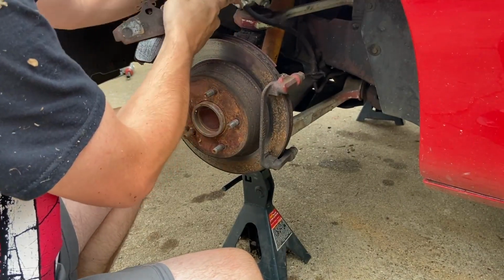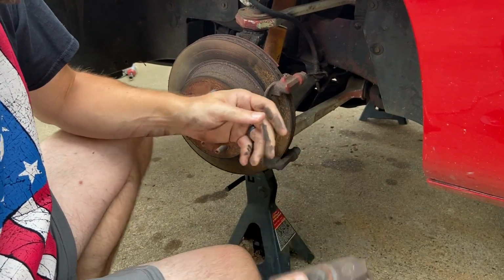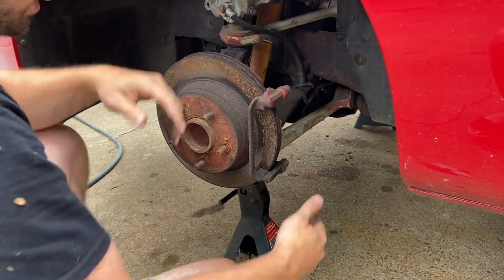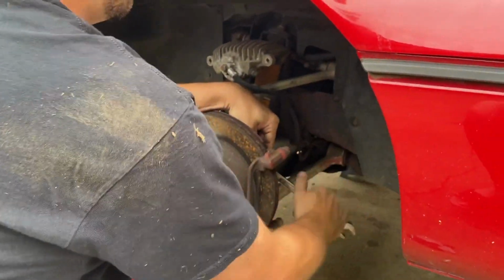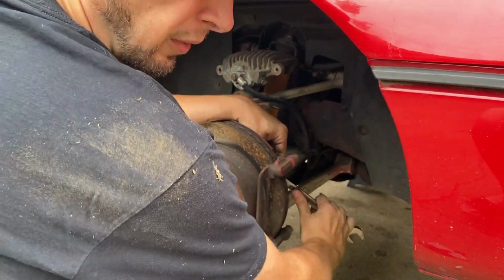Set this up here. But there's cracks in it. They're due. Okay, now that the caliper's off, I have to take this caliper bracket off. There's two big bolts on the back side here. One right there. Another one right there. 21 millimeter wrench here. I already broke this one loose, so make sure my wrench fits.